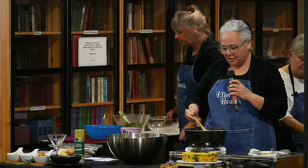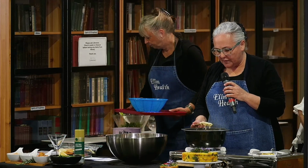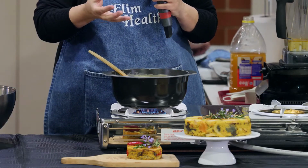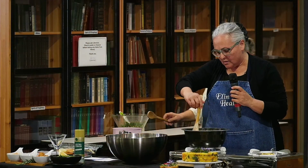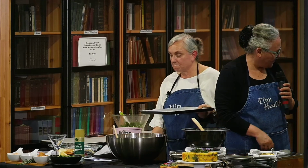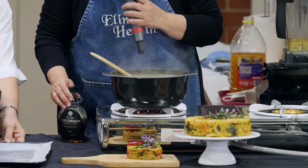So my pudding is almost ready. I don't let it cook until it's all transparent, even if it's a little bit still white in the middle, because it's going to still absorb the sweetener and the raspberry juice. So what I'm going to do now, I'll take it off. I actually will turn it just off. And put the rest of the ingredients.